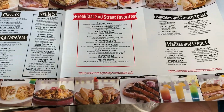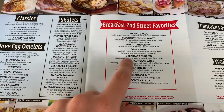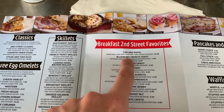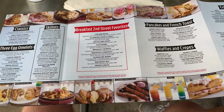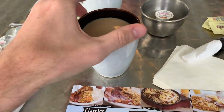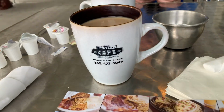A couple of things we got. I got this eggs benny. Also, blueberry French toast. And then some eggs, toast, and bacon. As well as coffee, which you can buy these mugs inside.